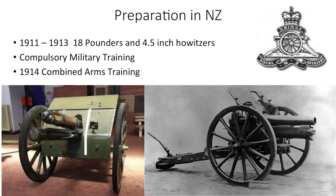By 1911, the New Zealand Artillery consisted of a range of garrison brigades, naval and coastal companies, and field artillery companies. Around 1911, our government took the decision to purchase 18-pounder field artillery pieces and the 4.5-inch howitzers, both of which were later to serve in Gallipoli.